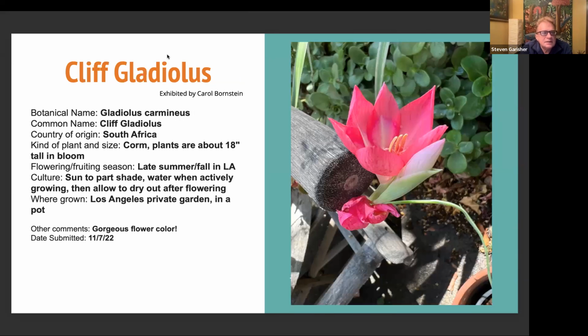This is also from Carol Bornstein. This is the Gladiolus carmenius from South Africa, cliff gladiolus. I'm of the opinion that if you're going to grow glads, you should grow the species. I do not like gladiolus itself. It's personal. But this looks like a really fine one. She says it's about 18 inches tall in bloom.